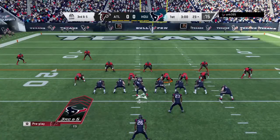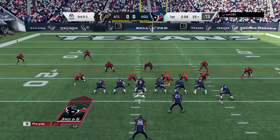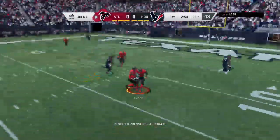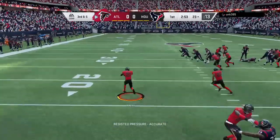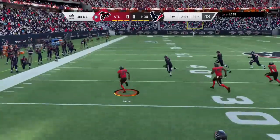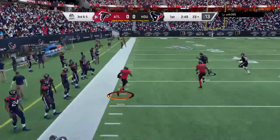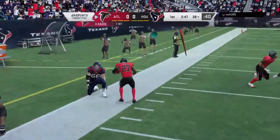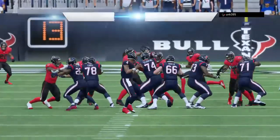Switch. Check 31. Here's Watson, looking for his tight end, fouls, and it's intercepted. Picked off by DeMonte Casey. And he will take this all the way down to the 38-yard line.